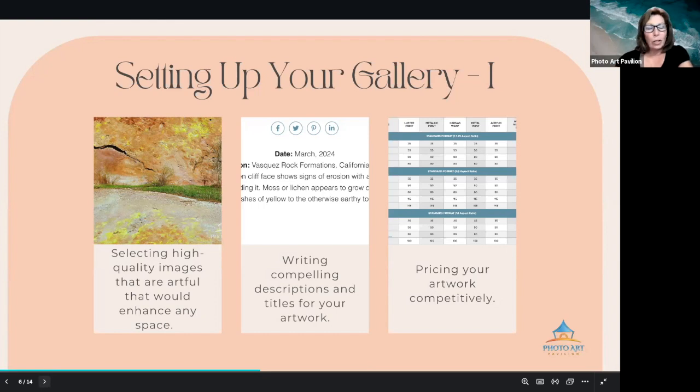So I can't emphasize enough that writing compelling descriptions and titles for your artwork is paramount. Don't be lazy in this area. If you're going to go through the process of choosing those high quality images and going through the process of uploading them and getting them on your online gallery, make sure that you're telling the audience what that image is all about. Tell a short story. You can easily come up with 2 to 3 sentences about each art piece. It's not really that difficult.